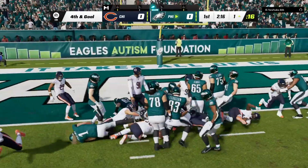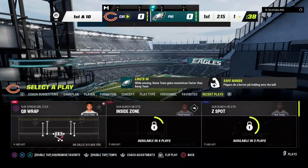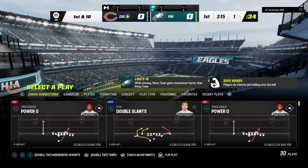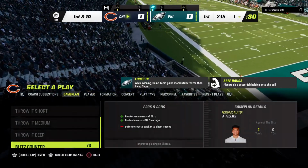Lawrence on the sneak, trying to wedge his way in there. No signal. I don't think he got there. He didn't. They try the sneak, but not enough push. He doesn't get in. And the Chicago defense able to come up with a goal line stand.